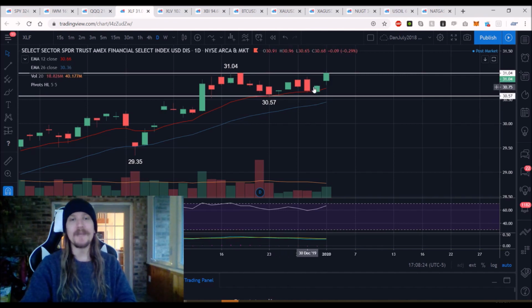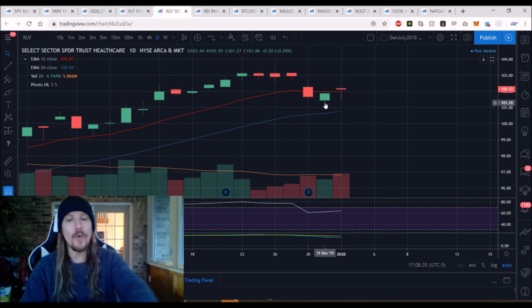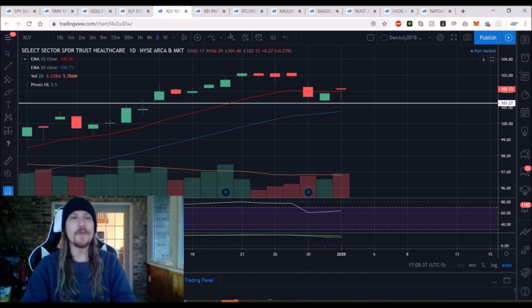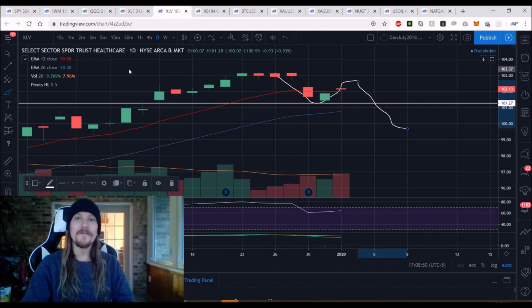These two support levels will continue to be key, but as long as they hold, the market bulls keep full control. XLV, not nearly as strong. We will call our daily higher low at 101.27 now, but it does open the door for a possibility of losing the daily uptrend if we were to fail to get back to the top of 103.24, and then if we drop back down and break 101.27. So just like XLF, possibly losing the daily uptrend, it's something to keep an eye on.